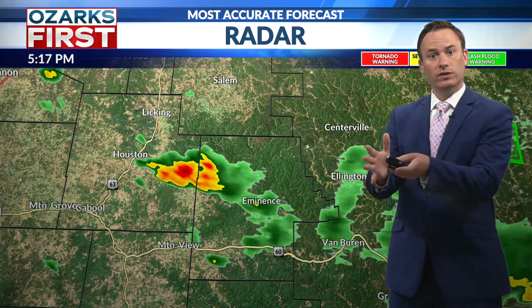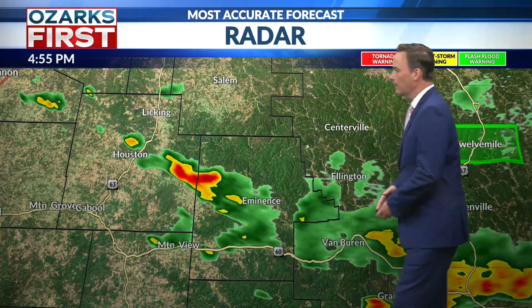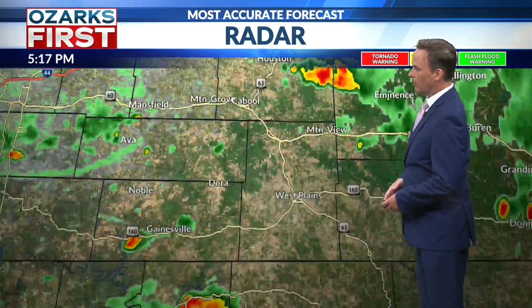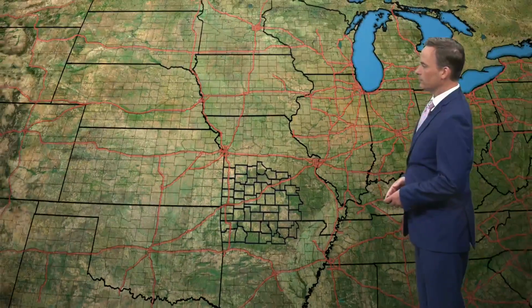And where those outflow boundaries collide, when you've got batches of different thunderstorms, sometimes you can get even heavier thunderstorm activity. Right now, we've got some heavier thunderstorm activity over here in Texas County, southeast of Houston. Everything kind of popping up and drifting off toward the east-southeast. You can see near and north of Highway 60, we've got a band of showers and thunderstorms across northern Arkansas. Also finding some scattered thunderstorm activity. In areas further north up towards central Missouri, looking pretty quiet, at least for the time being. Looking off to the west and northwest, we find some severe thunderstorm watches in parts of Colorado, Kansas, and Nebraska.